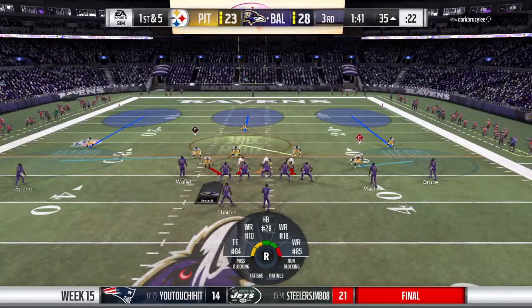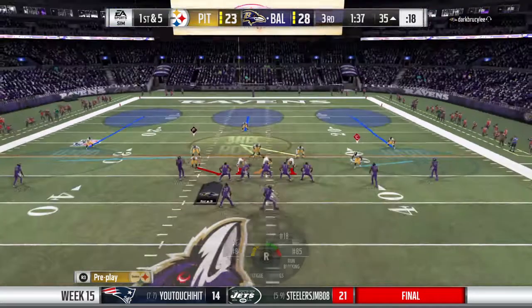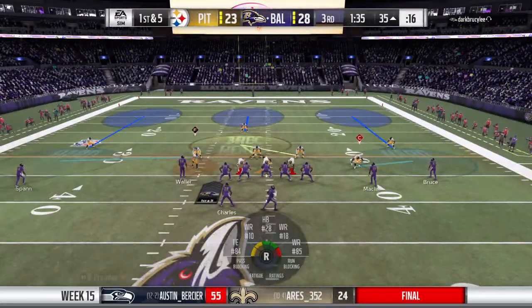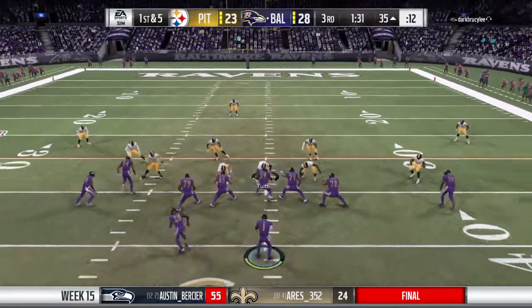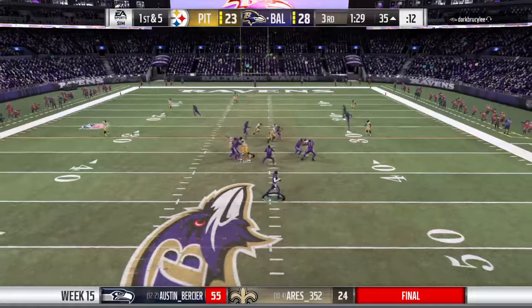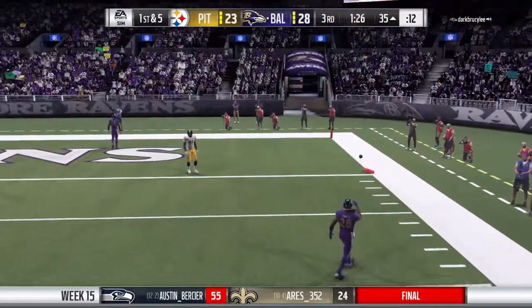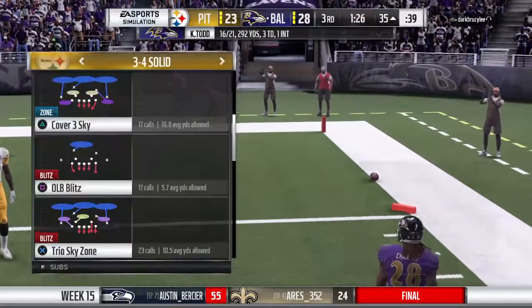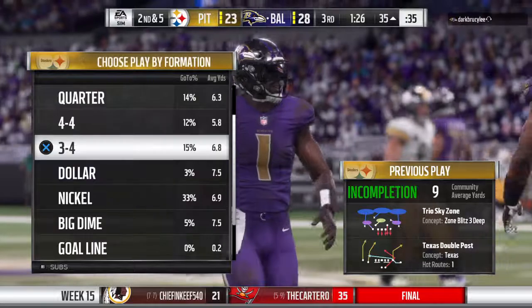Here we go. 1, 2. Ohio. Ohio. From the gun, Todd. And unable to connect on the long pass. It falls down incomplete. He was trying to get it off to Jamal Charles there.